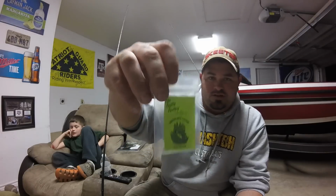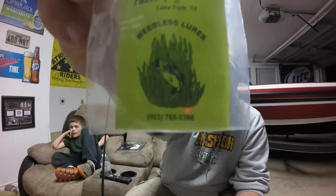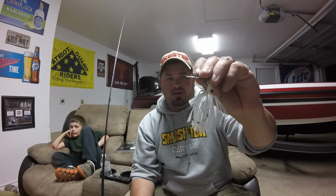So he was throwing a brand new one to me, and this one is from the Tackle Factory, Weedless Lures. There's a phone number for the shop right there. It's located on Highway 17 at the Little Mustang Bridge, but this is made by Joe Spades. He is the man that invented the flutter spoon. So he's got a bit of a track record for making fish catching baits. He's really excited about this chatterbait. He thinks he has a winner, and when Joe gets excited about a bait, you need to pay attention. He obviously knows what he's talking about when it comes to catching fish and catching big fish.